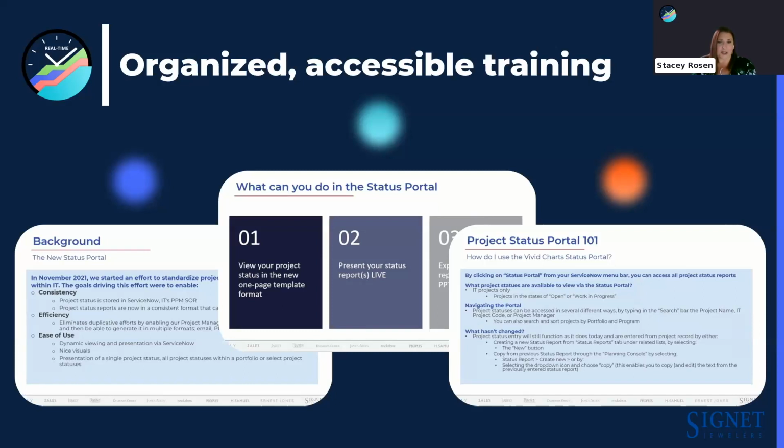So it made it a lot easier for folks, right? You go right to the portal. You can create a custom set. You can search by project manager. You can search by portfolio. So we really tried to show them how they could access the data a lot easier. So that's where we talk about, you can view your project status. You can present it live within ServiceNow. We weren't doing that before. We weren't pulling up the out of the box and presenting it live.